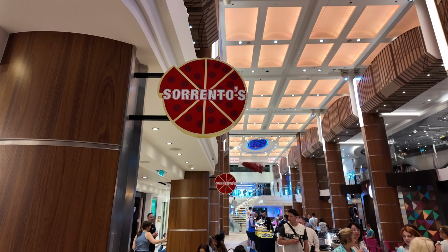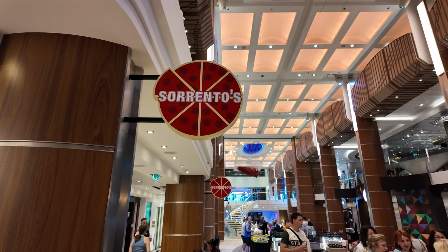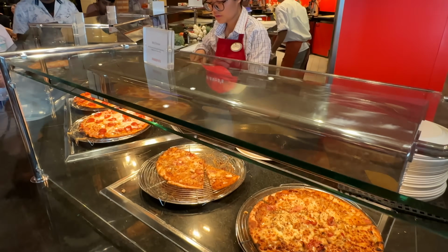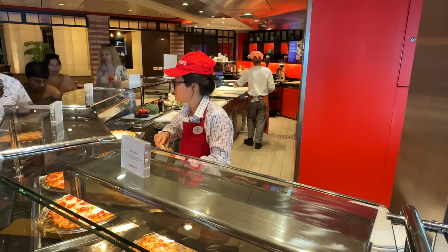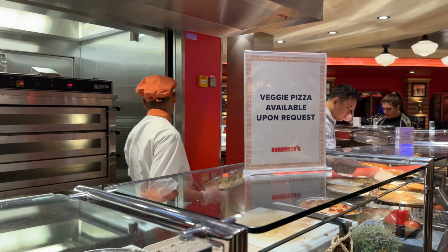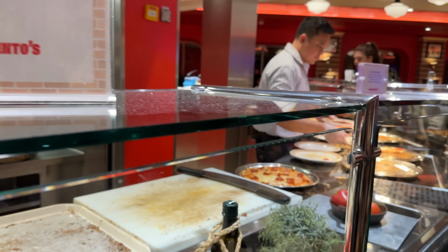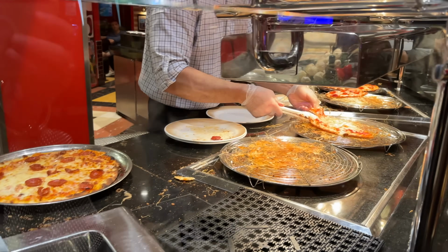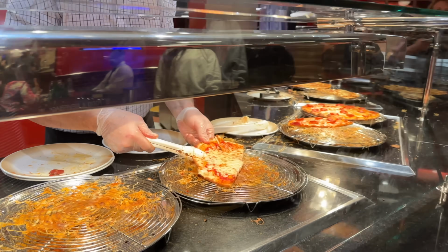Okay, let's talk about Sorrento's, a true legend of late night munchies and afternoon treats. What can I say? Sorrento's pizzas are always hot, they're always fresh, they're always free, and it's always busy in there. And let's be real, there's something magical about a slice of pizza after a night of dancing or watching a show. It's like the ultimate comfort food, and somehow it just hits differently on a cruise.